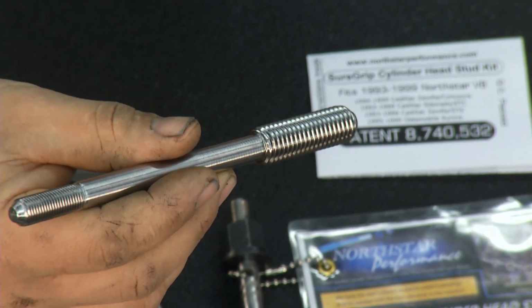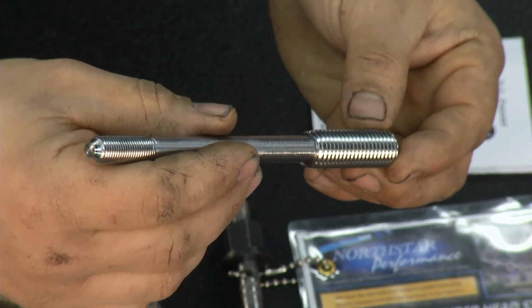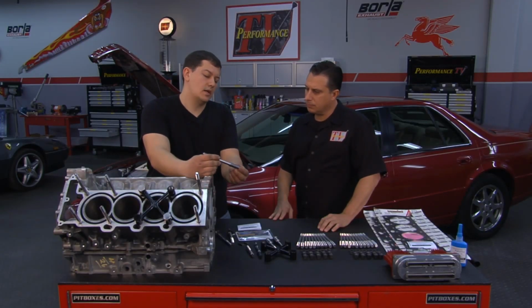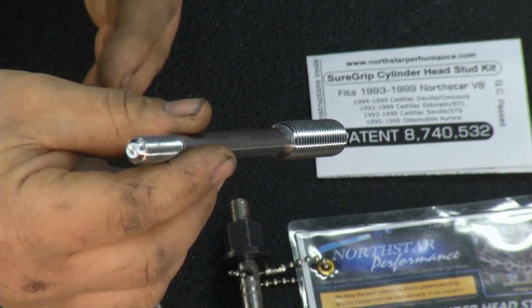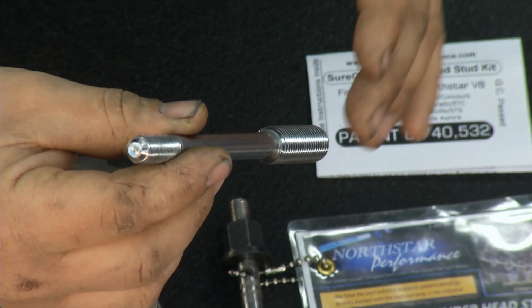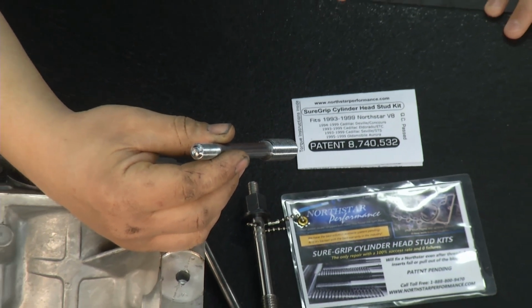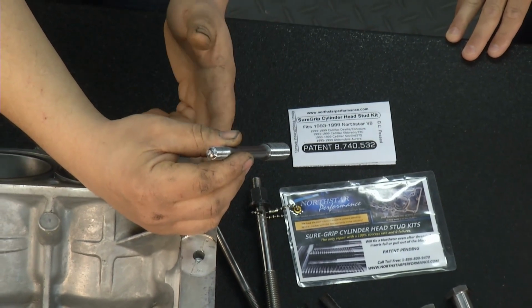So this is the reason that we developed this dual diameter head stud. Basically, we're going to be drilling out and threading the original head bolt holes to accommodate our very coarse thread cylinder head stud. You'll be drilling and tapping all 20 head bolt holes. You don't want to do just one or two, you want to do them all. Then you'll be installing these, slipping your head gasket over top, nutting it down from on top, and all your torque is applied on the nuts instead of the actual head bolts.